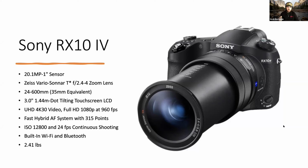But this is definitely on the higher end scale, this RX10. This, in my opinion, is the top tier bridge camera as far as performance and also price point. But there's a lot of features that are really desirable in it. It has a full 3-inch rotating touchscreen to use on the rear LCD. You can shoot 4K video. You can even do 1080p video up to 960 frames per second.